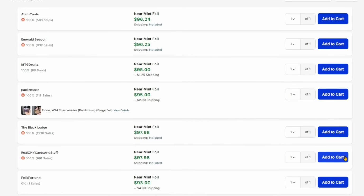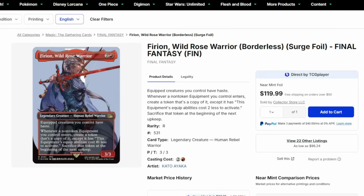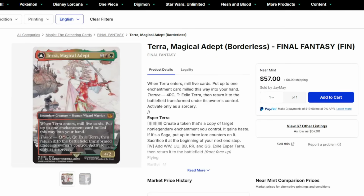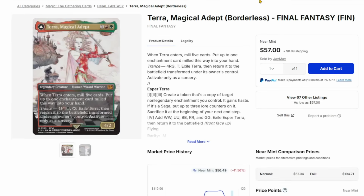Even if the card does settle out as it should, it's still going to settle out way higher than it would have before. And these cards are just nuts, man. It's absolutely wild. It really is. We're going to look a little bit elsewhere, though. These Yoshitaka arts, these exclusive artworks, there were 10 of them.